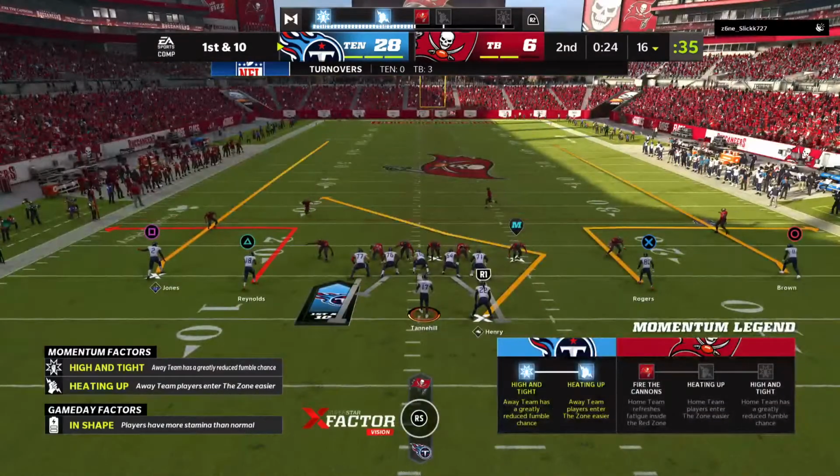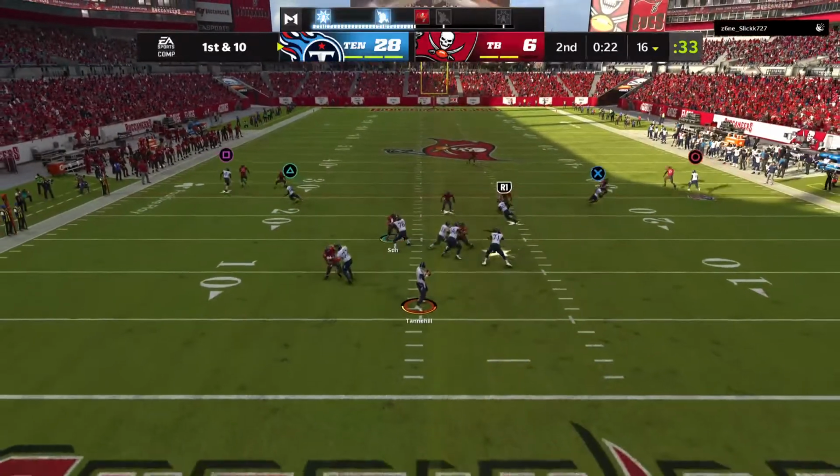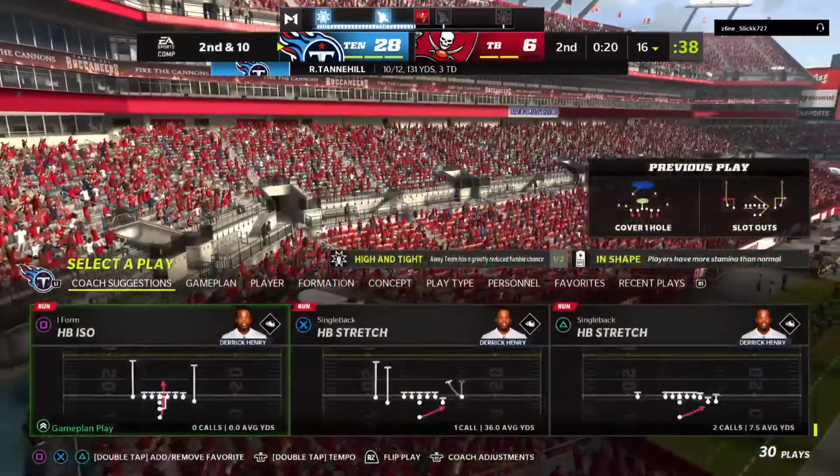The Titans offense set to begin the drive. And with a 3-score lead already, this is not time for a momentum change, so I'd imagine they'd be happy to just take this into the locker room. And now a throw on first down there, but it's incomplete.